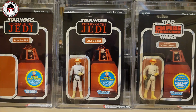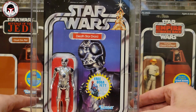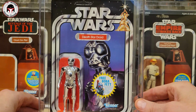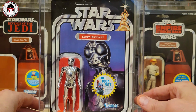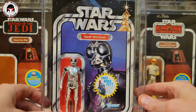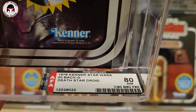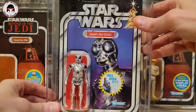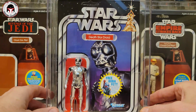As you guys know, I also have a Death Star droid run going. I think I've got 6 or 7 different mint on card Death Star droids, and this is another one I picked up in the Deal or No Deal group. This is the 20 back G Death Star droid. It was unpunched, and it was an AFA 80 with an archival case, and it was kind of in an auction situation, and I put a bid in last second and luckily was able to secure that.